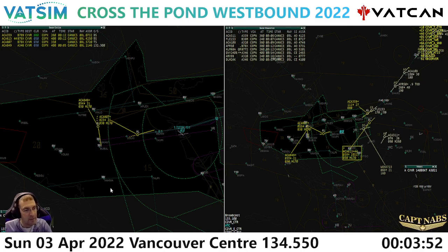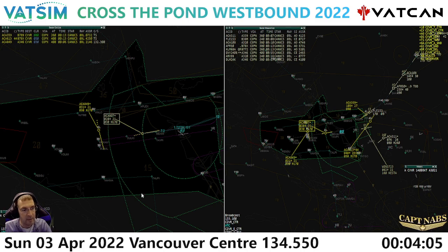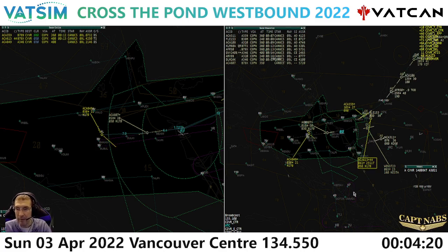Air Canada 849 heavy, turn left heading 100 for the intercept, cleared ILS 08 left. Turn left heading 100 and cleared the ILS 08 left, Air Canada 849. Air Canada 807, cross Bexham at 170 knots, contact the tower now, 118.7, good day. Contact the tower at 118.7, goodbye. Air Canada 613, for terrain, just make sure you expedite your climb to 5,000, please. Affirm climb at 5,000, Air Canada 613 heavy.